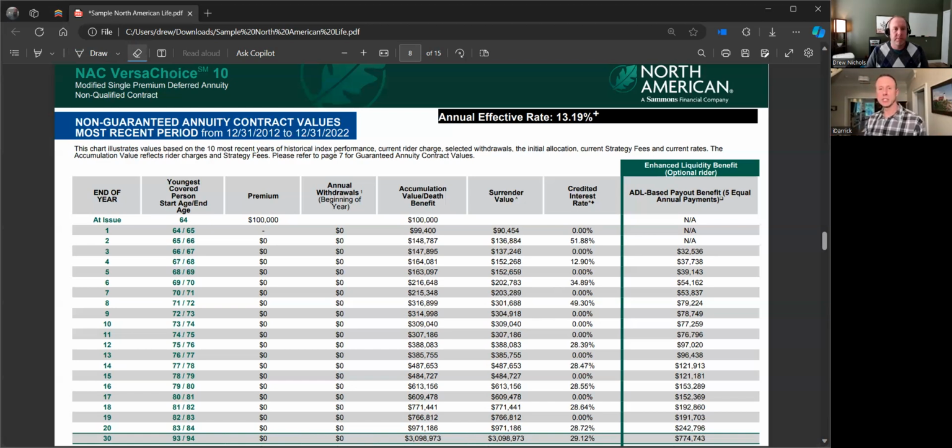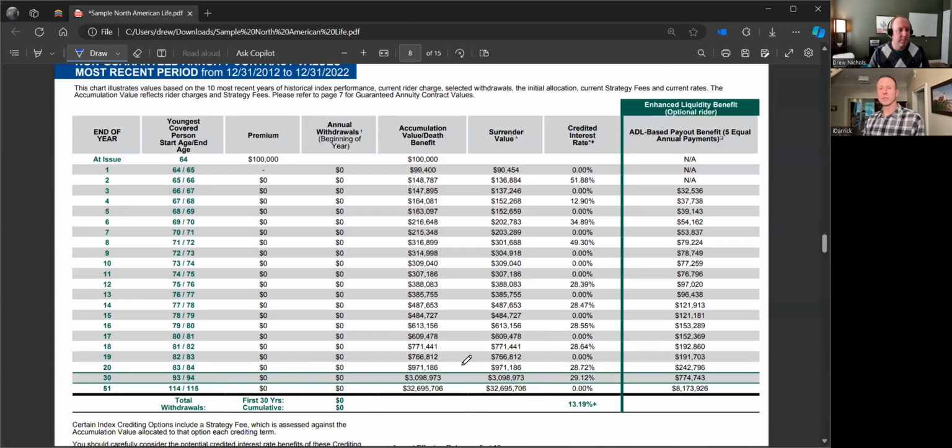But say at age 83 or 84, that's the year you need long-term care. Or say something happens, you fall and break your hip, and you need long-term care. That far right column, that's where that enhanced liquidity benefit option comes from. So you have a choice. If you need long-term care, you could walk away with a lump sum of your $971,000, or you could say, you know what, I want to receive a 25% bonus. So they'll take the 971, add 25% to it, which would be about $235,000, and so call it $1.2 million.